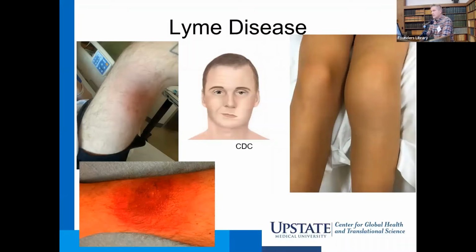Lyme disease, as you all know, is a variety of different syndromes, and there are the classic erythema migrans rashes that you can see on the left-hand side. The one on the top left is a little more faint, but very clear and had serologic positivity, as did the one on the bottom left, which looks more like cellulitis.